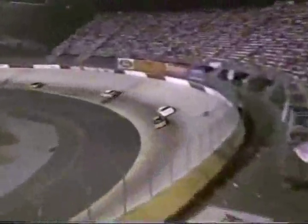Now look at Dick Trickle. He's closed up right on the back bumper of Hensley. When I say on the back bumper, folks, I'm talking about on the back bumper. Having a good run in the Dirt Devil Pontiac. And Hensley goes up the hill just a little bit. Trickle, that's all he needed was an opening, takes the spot away.